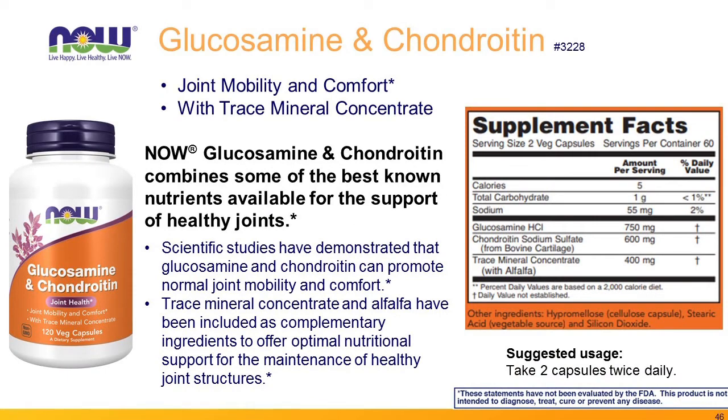Now this is glucosamine chondroitin in veg capsules with trace minerals. This has the trace mineral concentrate, a significant amount, 400 milligrams. And again, if you take 2 capsules twice daily, you'll get 1,500 milligrams of glucosamine hydrochloride and 1,200 milligrams of chondroitin sulfate plus 800 milligrams of trace minerals. Trace minerals tend to have a beneficial effect on all the tissues in the body.